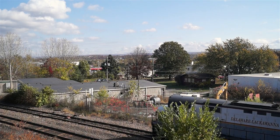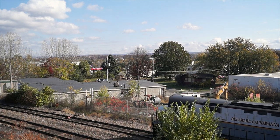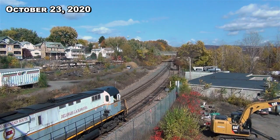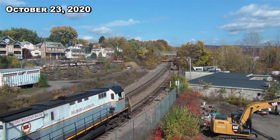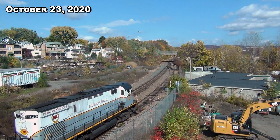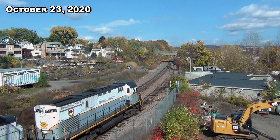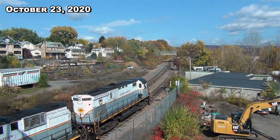Having been treated to a rare, these days, pair of meets, and technically a trio if you count the meet between the 11 and 12 Z's down in Taylor, October 23rd was an unexpected day for the history books. And with the Binghamton, New York bound 12Z now well north of the Steamtown Y, the Delaware Lackawanna's DL3 can now finally move out onto the main and make its reverse move down to Taylor Yard.